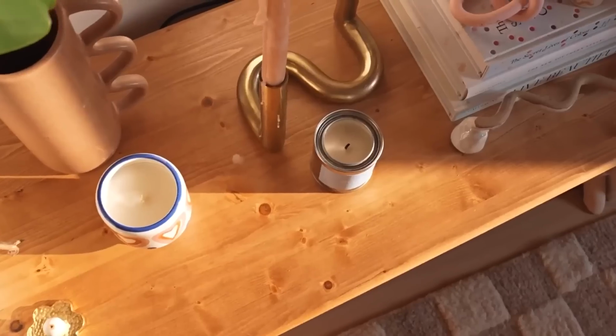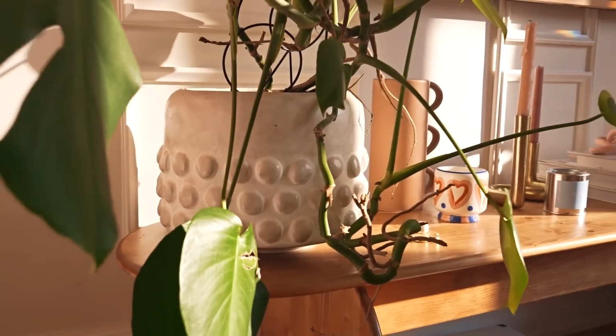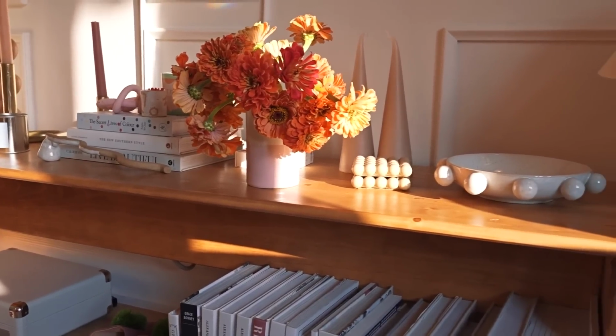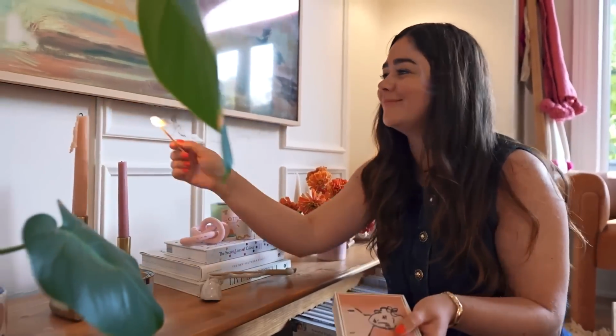I change up the decor around here all the time, putting my favorite ceramics and candles on display. And then underneath I just have my coffee table books of the moment that I'm reading. I love how much color the accessories add to this space.